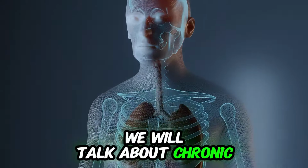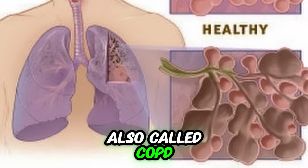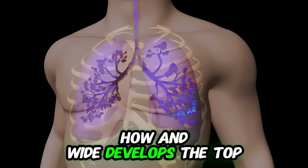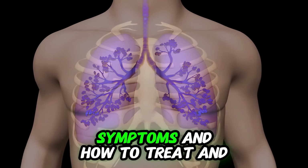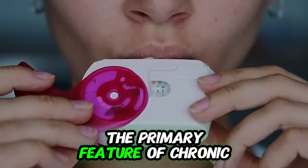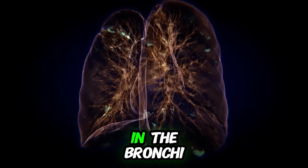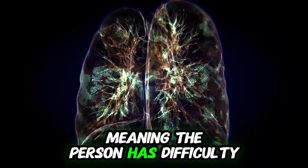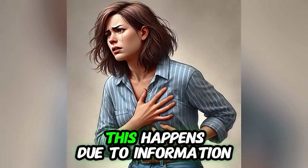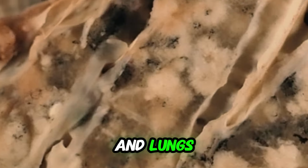We will talk about chronic obstructive pulmonary disease, also called COPD, how and why it develops, the top 7 signs and symptoms, and how to treat and prevent it. The primary feature of chronic obstructive pulmonary disease is irreversible airflow limitation in the bronchi, meaning the person has difficulty fully exhaling. This happens due to inflammation and damage in the bronchi and lungs.